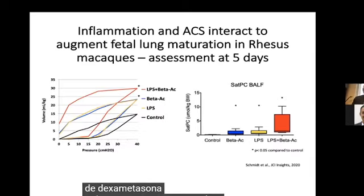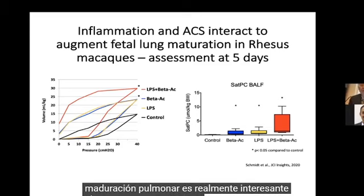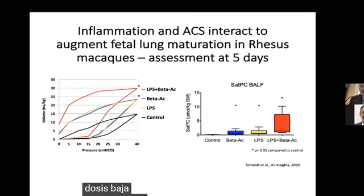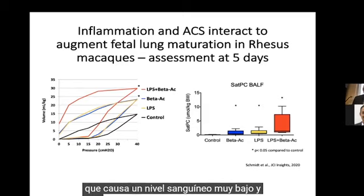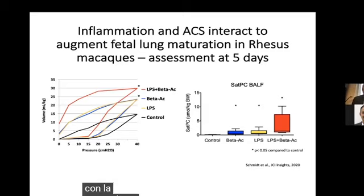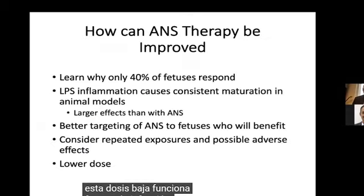So this is another thing about lung maturation that's really interesting, something we found a number of years ago. When you cause inflammation with chorioamnionitis, you actually augment fetal lung maturation in Rhesus monkeys by giving them the combination of beta acetate, again the low dose that causes a very low blood level, and intraamniotic LPS, as you can see with both the PV curve and the saturated PC in the BAL. This low dose works in the face of infection.